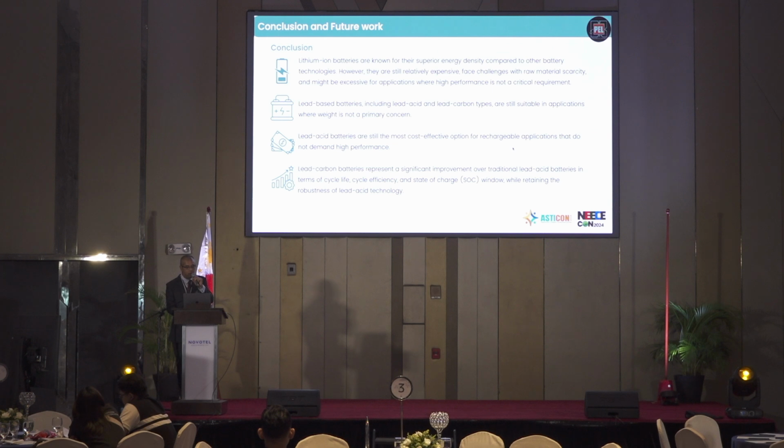So some notes for the conclusion. Lithium batteries are known for their superior energy density compared to other technologies, but they are still relatively expensive, face challenges with raw material scarcity, and might be excessive for applications where high performance is not a critical requirement.